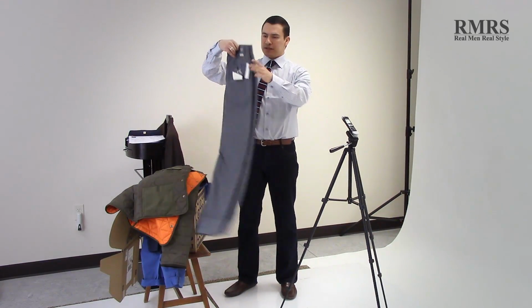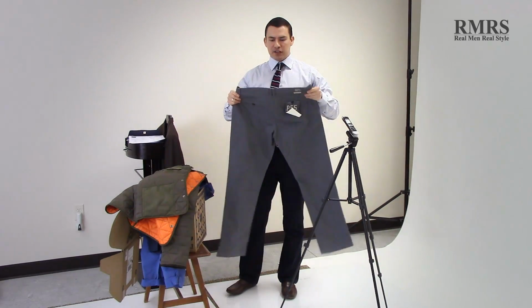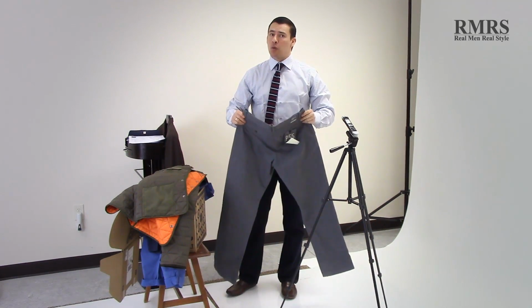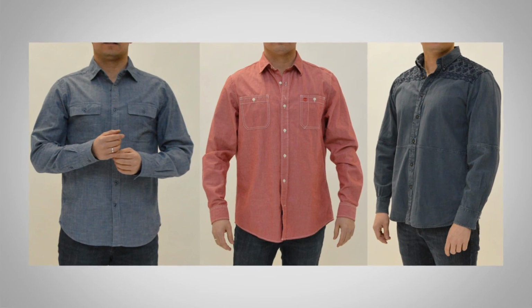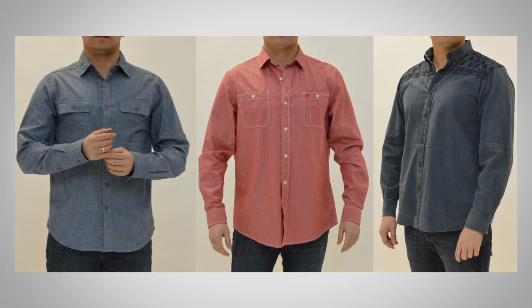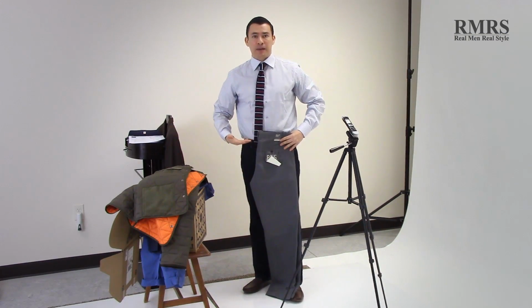Okay, so let's look at these chinos right here. Gray. Well, you know what I love about gray is it is a neutral color, and it's going to go with pretty much anything. So I'm looking at a number of the casual shirts I already have in my wardrobe. This is going to work with almost all of them. It'll work with this. I could wear it with this combination right here.